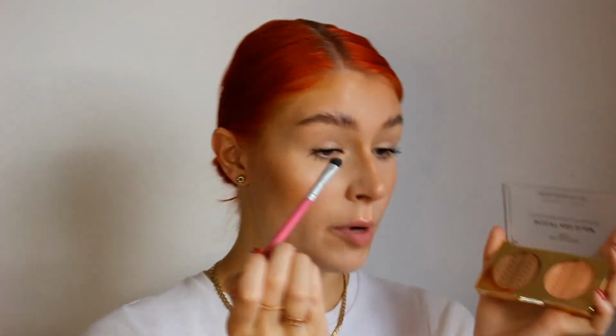Then just pop it on the end of my nose, maybe just take it up the bridge of my nose as well. And then right above my brows as well. Essentially, I just like to accentuate anywhere that the sun would naturally hit and highlight my face. And then just with a smaller brush, I'm just going to pop it on my inner corners as well.